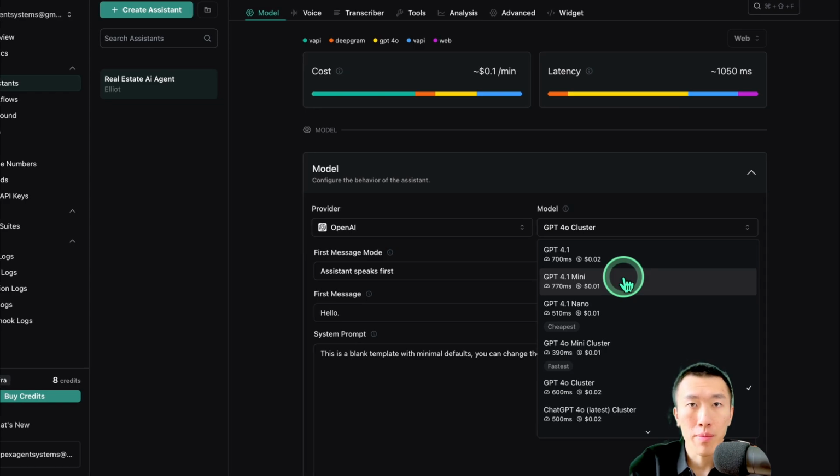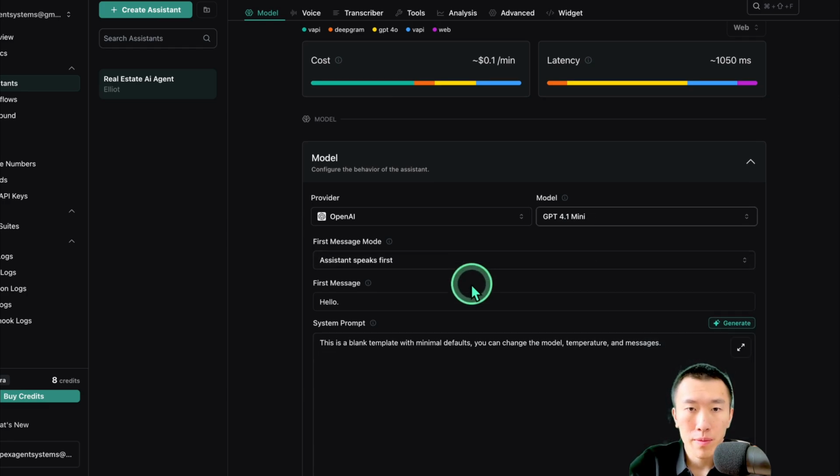Now, the reason why I prefer this model is because it's very balanced. It can handle the instructions well, but it's also not too slow, because some of the models will be just too slow and it's not going to sound realistic anymore. So 4.1 mini is perfect.